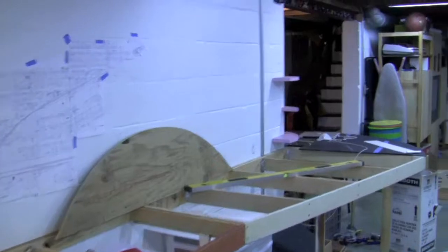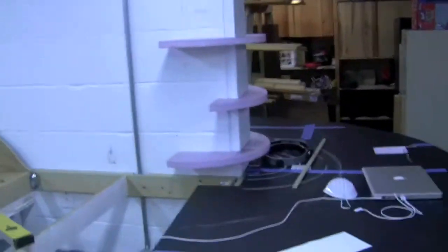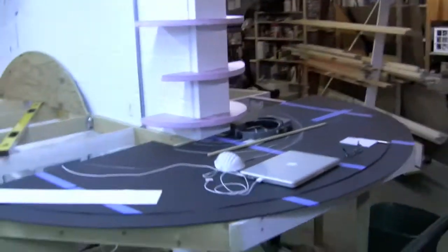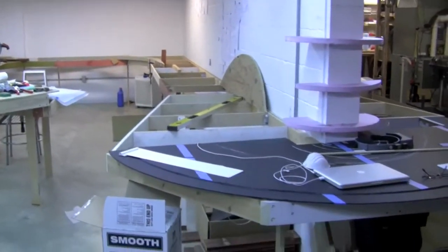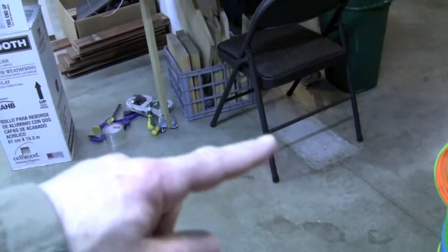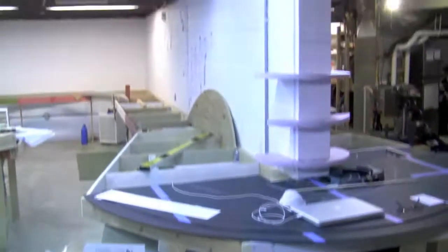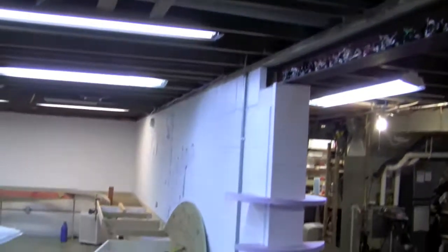A couple things worth pointing out are this opening was once 36 inches wide. When I decided to go to the side of the wall, my initial thought was to make tunnels. And my brother came over one day and said, well, just open it up, just take the wall down. So we did just that. You can see where the wall used to be here. So it was 36 inches. Now it's about 7.5 feet. And replaced the wooden beam with a much longer steel beam.